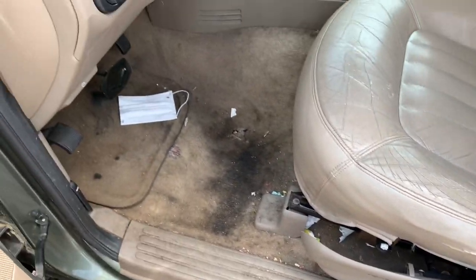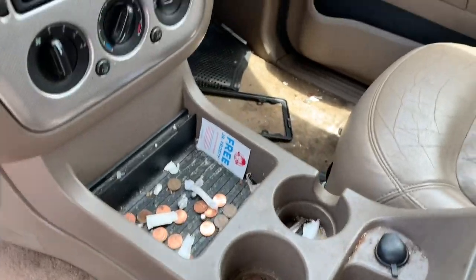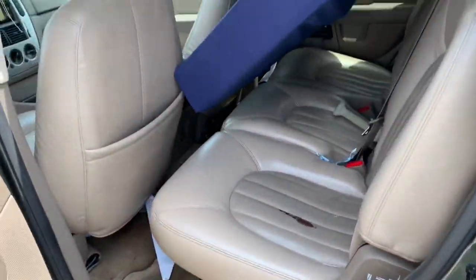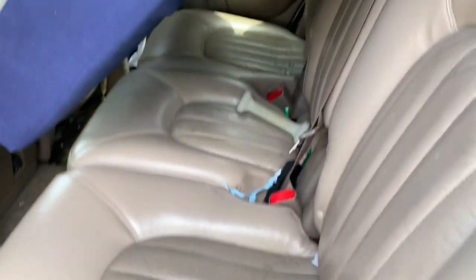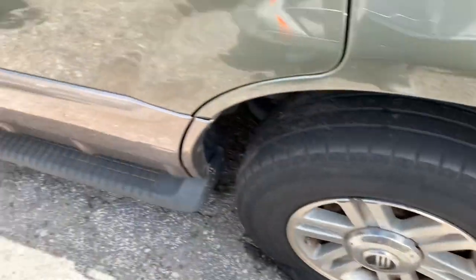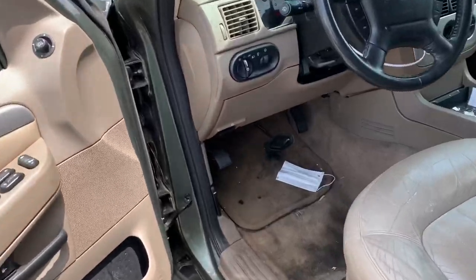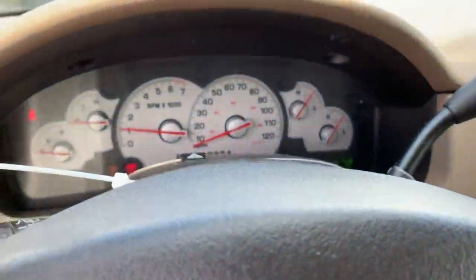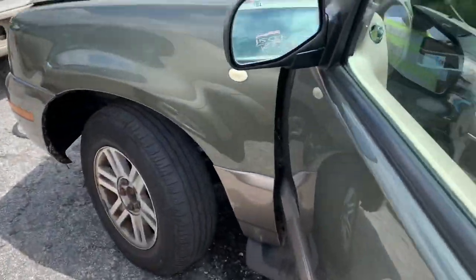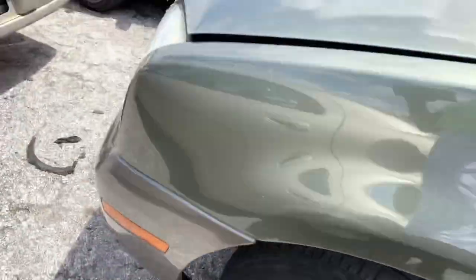It's dirtier than I thought it was gonna be. Definitely way dirtier than I thought. But I had a whole bed in here. We got third row seats. Got a little mattress in here or something. Got a flat tire, but no check engine light or anything. Might just need some air in that joint. Looking a little rough though.